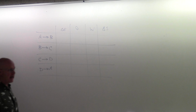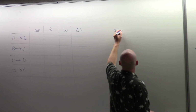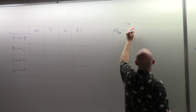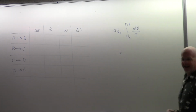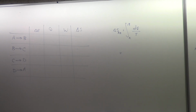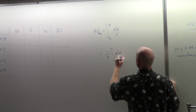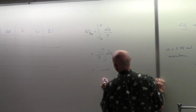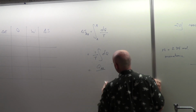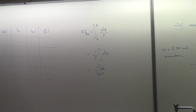Okay? And so let's look at A to B. The change in entropy from A to B would be the integral from A to B of dQ over T, right? Wonderful luck for me is what happens from A to B. Yeah, it is an isotherm. So what do I know about the temperature? It's constant. And in this case, it is 720. So this would be the Q from A to B divided by the temperature of 720, right?